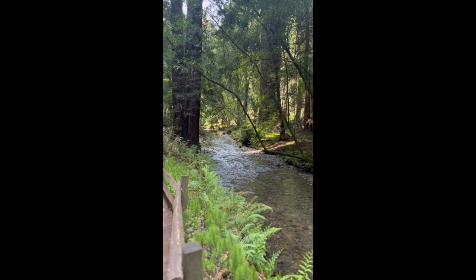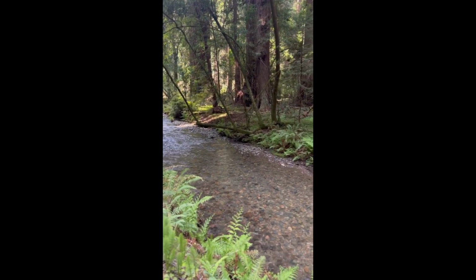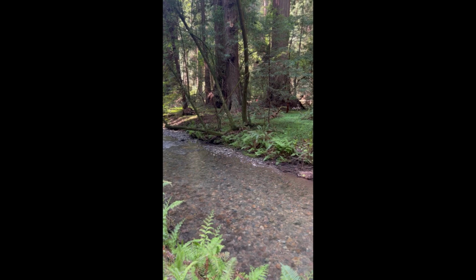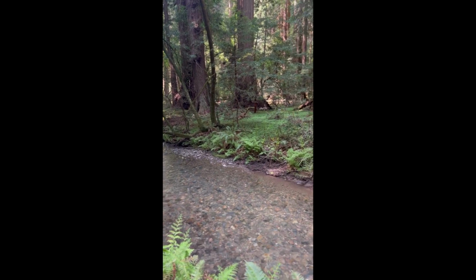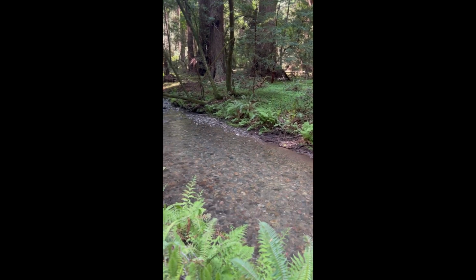One of the things I love the most about my time in Muir Woods was how calming and peaceful the environment was. There's just something so spiritual about connecting with nature. I could have sat all day and just listened to the water stream and flow through the babbling brook.